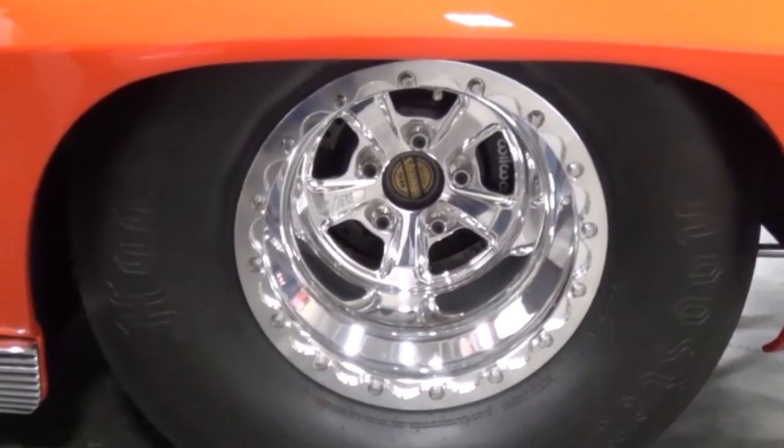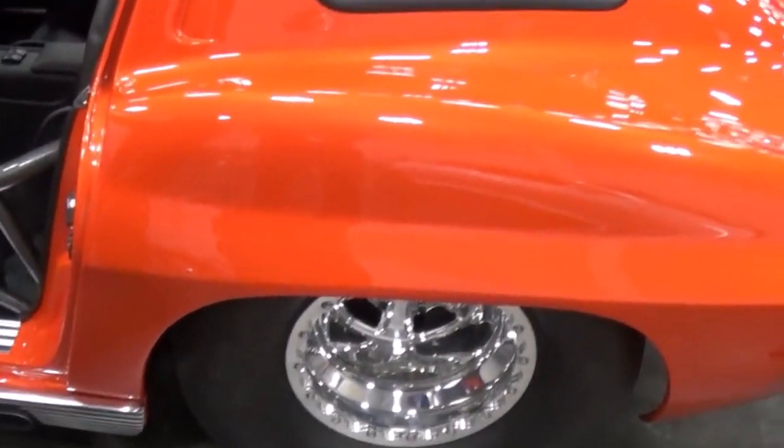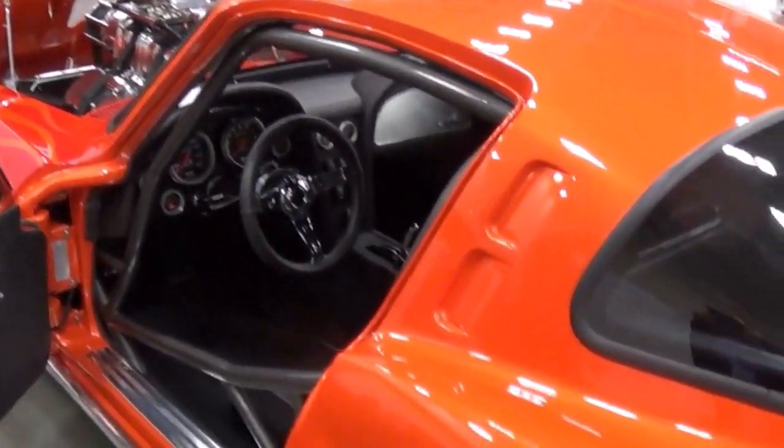What about the rear? It's a Fab 9 rear, Strange Ultra Case center section, 40 spline axles, has a spool in it. What size gears are you running? I run a 4.10 gear, it's a street gear. Yep.